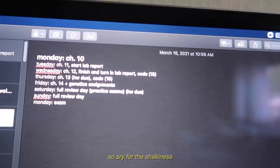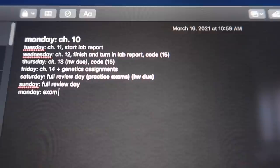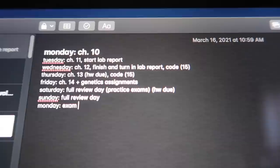My notes app, this is kind of what it looks like. It's kind of messy, but as you can see, I planned out what chapters I was going to study. I also wrote what I'm going to do. For example, for today, Tuesday, I need to do chapter 11, and then I also need to start my lab report. I feel like the notes app makes everything so much easier.